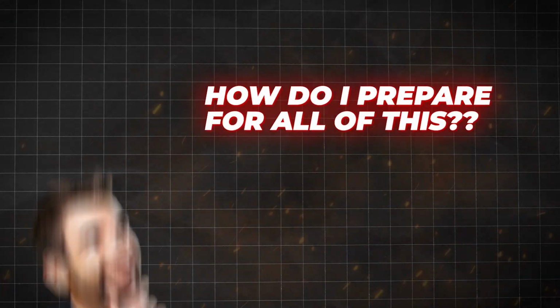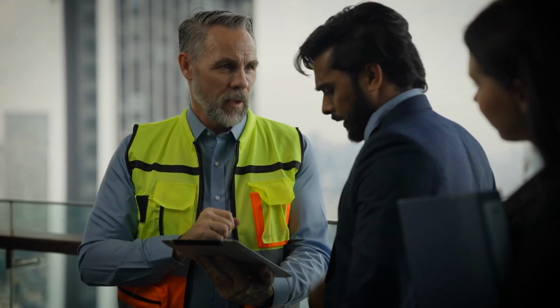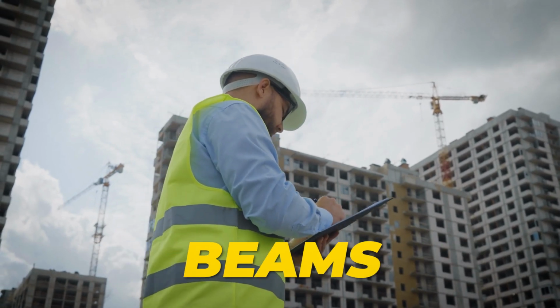Now, you might be thinking, okay, but how do I prepare for all of this? The good news is, just understanding what the inspectors will be looking for puts you way ahead of the game. Knowing that they'll be checking out the foundation, columns, beams, roof, and the exterior walls means you can start keeping an eye on these areas yourself. The goal here is to catch any issues early before they turn into big, expensive problems. Remember, it's much easier to fix a small crack than to deal with a major structural failure down the road.